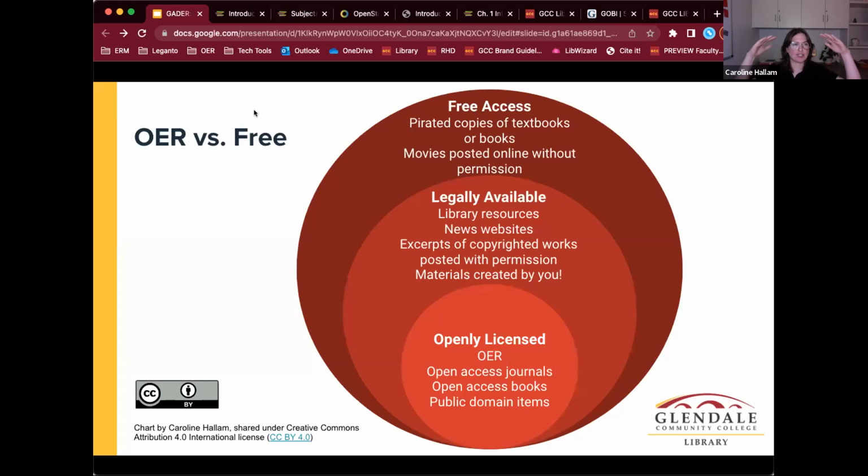So let's look at this Venn diagram together. We've got the big bubble of free access on the internet, right? In that bubble, you could have legally available and openly licensed materials, right? But we also have some things that are not legally available or openly licensed, like pirated copies of textbooks or books. So you may find an entire Cengage textbook, a PDF of it, right? It's not hard to find those things.